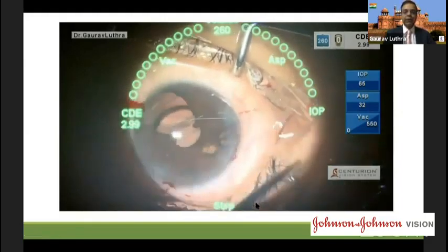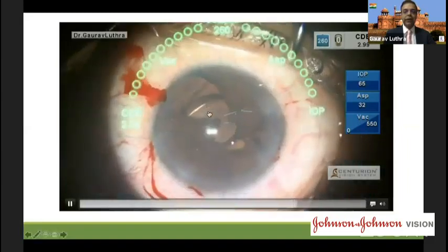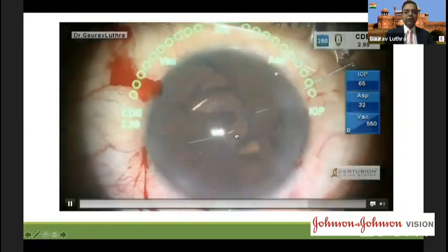First thing you'll notice is as I'm going to tighten this, the pupil is going to be too small. So it's better to initially have a slightly bigger pupil forming, and then you can always come back if you think it's too small. So this is giving us almost a pinhole.